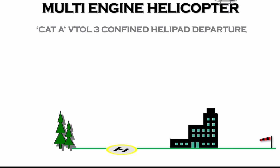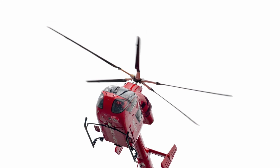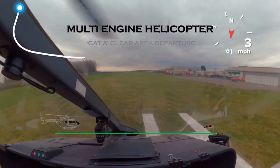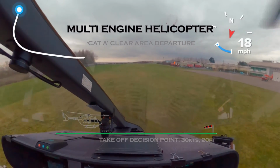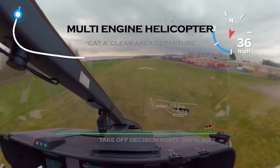A quick note on performance classes. To operate Performance Class 1, even if the helicopter is certified to Cat A standard, you still have to correctly fly the designated profile, be within certified altitude, temperature and weight limits for Cat A operation, and ensure the area that you're operating on is large enough and suitable for any projected takeoff or climb weight.